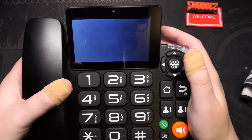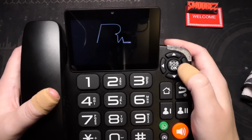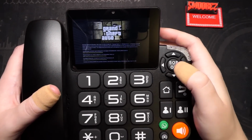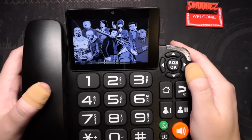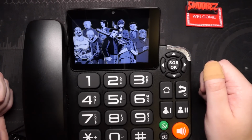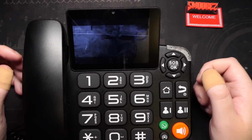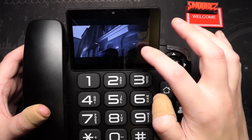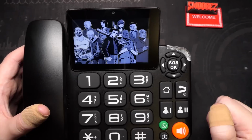I've got another idea. GTA 3. I don't think this will work, but I'll try it anyways. Like, I mean, it'll run, but I mean, like, control-wise. Let's be realistic. Whoever's going to purchase this isn't going to want to play games on this. I mean, they could play basic ones. This is just stupid at this point in time. There we go.